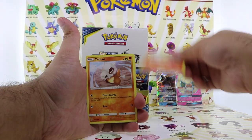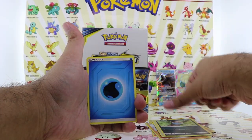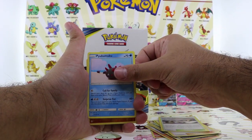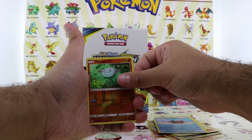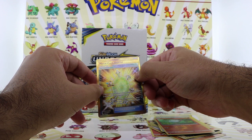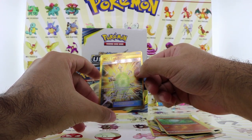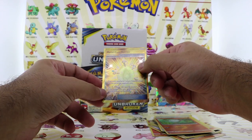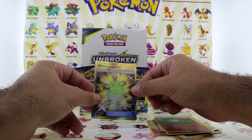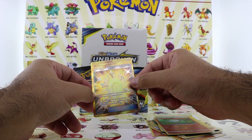We got a Growlithe, Cubone, Riolu, Porygon, Inkay, Water Energy, Koga's Trap, Dust Island, Pikipek, Wooper, Reverse Holo. And we got a secret rare, guys. Metal Core Barrier. What a pull, guys. I know this card is worth something. Guys, this is unbelievable.